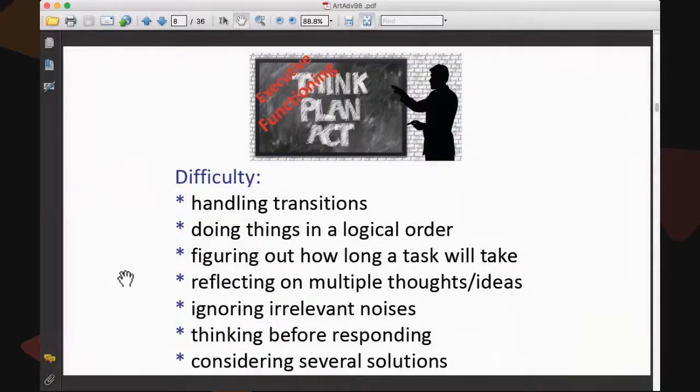I know my son has a challenge with this. He knows he has a doctor's appointment at 9, but for him to figure out and plan what time he has to get up and what time he has to leave, all of those kinds of things, is hard.